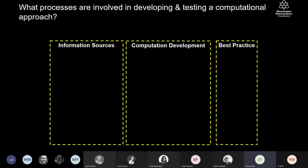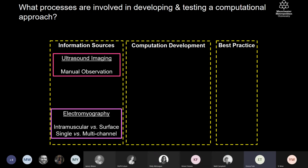Well, we've got a framework that we've been working within that has three main pillars. We can think about the information sources. So where can we understand what's happening in those ultrasound data, or what's happening in the muscle, I should probably say first of all. Those information sources include the ultrasound images themselves, which we can manually observe. And we can also use clinical tools. The neurophysiologists will use intramuscular electromyography, but there are also means of recording surface-based signals, using both single and multi-channel technology, which I'll talk about more later. These can provide us information about the behaviour of the skeletal muscle.